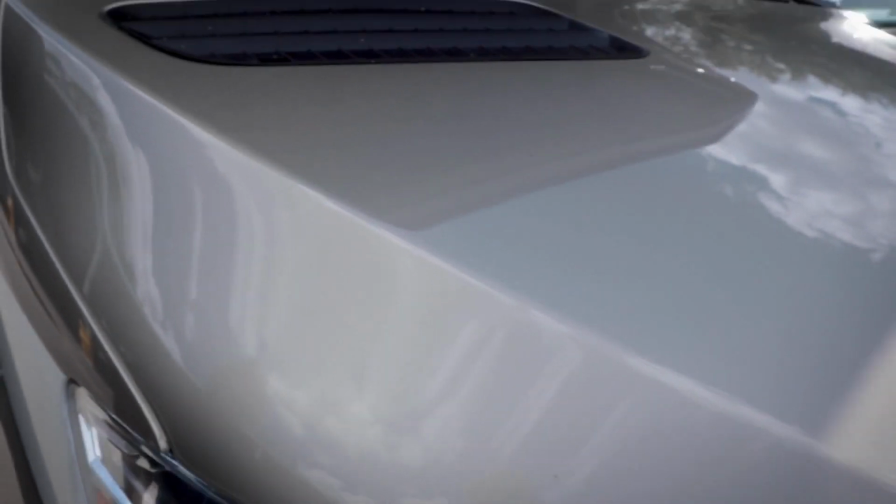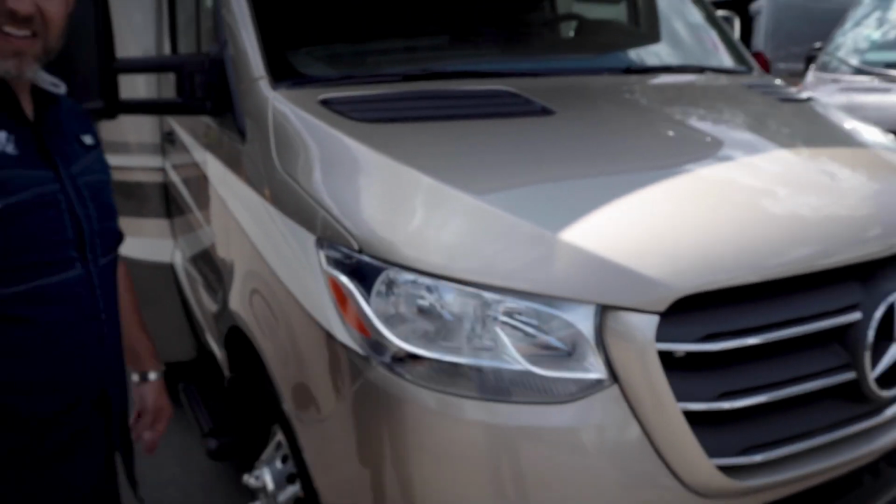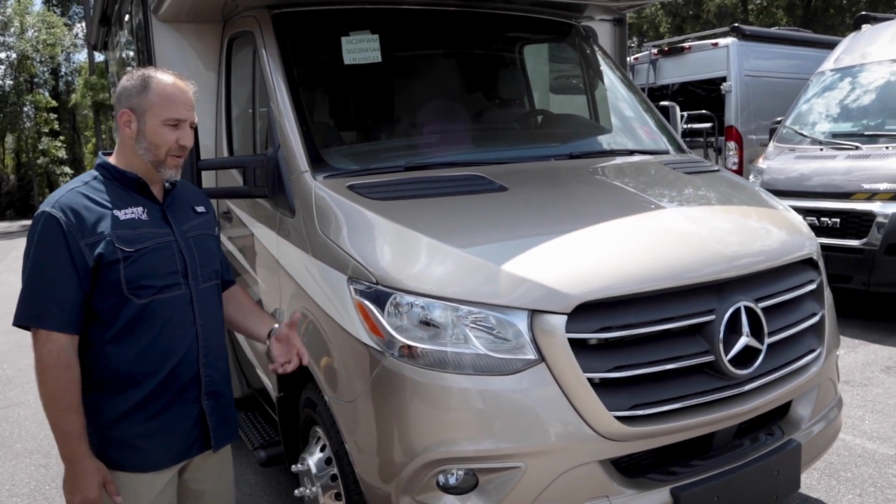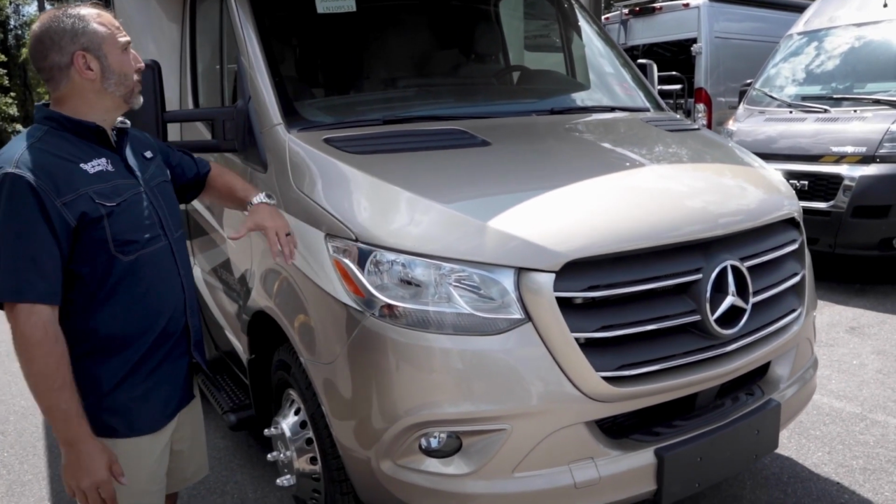If you guys could see that line that's on here, you find that in high-end luxury vehicles. Yeah, your Audi probably has that on it. Yes, it does. So this is an extra option.